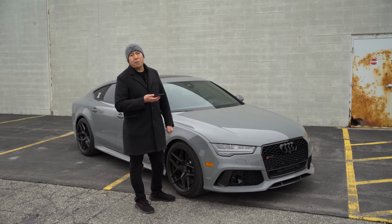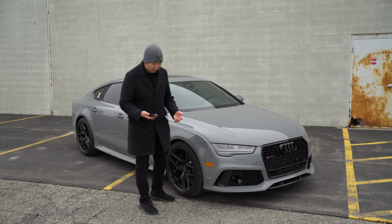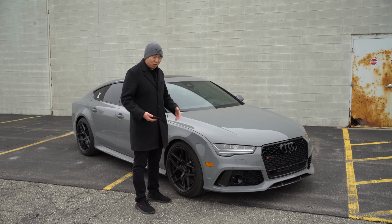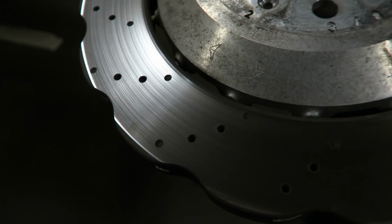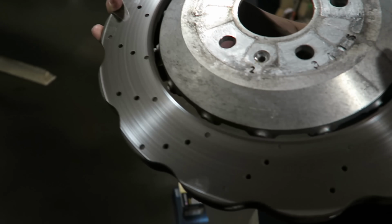I had to redo my brakes, and RS7 brakes are really expensive. It's a heavy, large sedan with a lot of power. It's really fast, and it's got strong brakes, but they wear pretty quickly. If you go on the forums and look, anywhere between 20 to 35,000 miles, you're going to need new rotors. And the actual thickness of the rotor that is usable is already pretty thin, and they're really expensive.